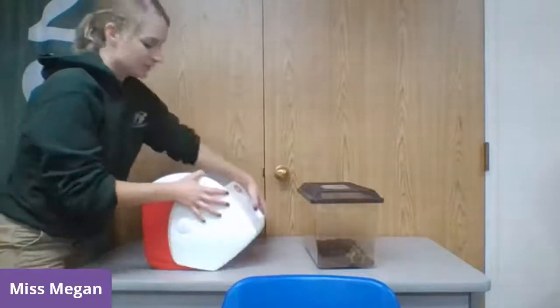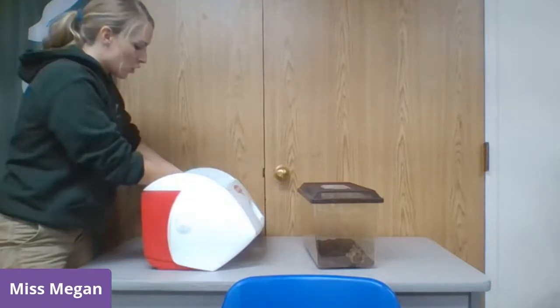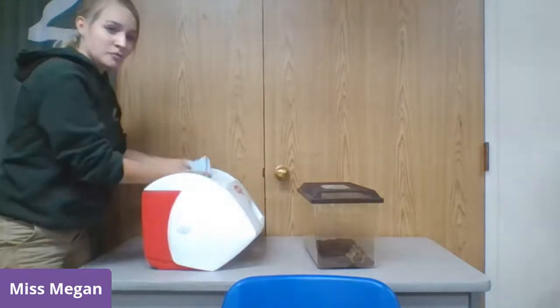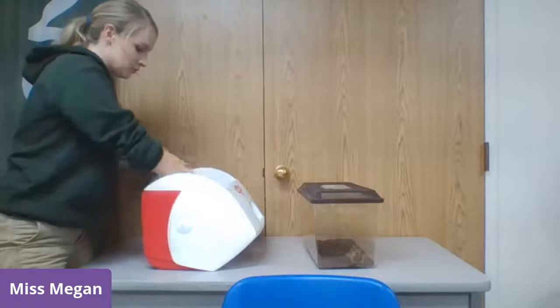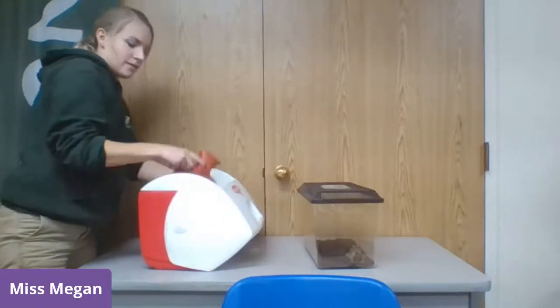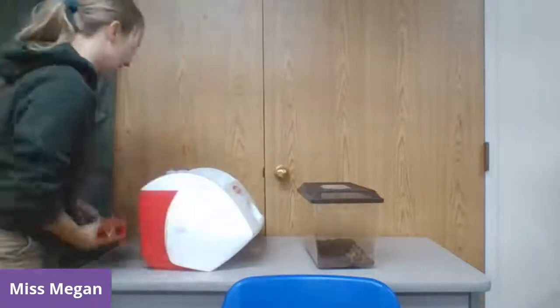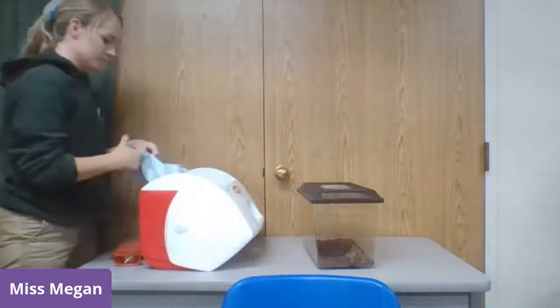You might notice that he's in a cooler, and it's not because I'm trying to keep him cold, actually because I'm trying to keep him really nice and warm. So instead of having ice in this cooler, I have a hot water bottle. It's full of hot water so that he can stay nice and warm while he's in his cooler.